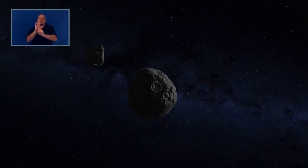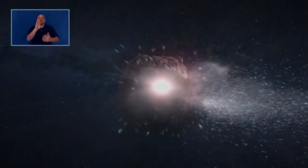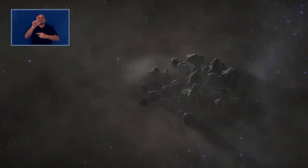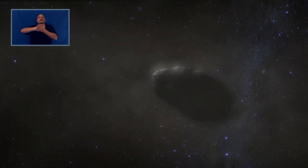Bennu is what we call a rubble pile asteroid, and we think it accumulated from the fragments of a giant impact on its parent body. By studying Bennu, we start to get pieces and clues about what took place on this water world in the early solar system before it was catastrophically disrupted.